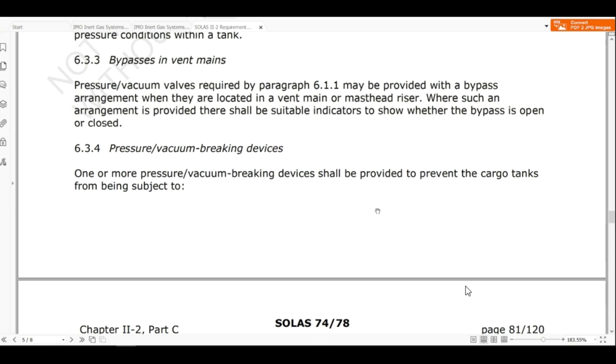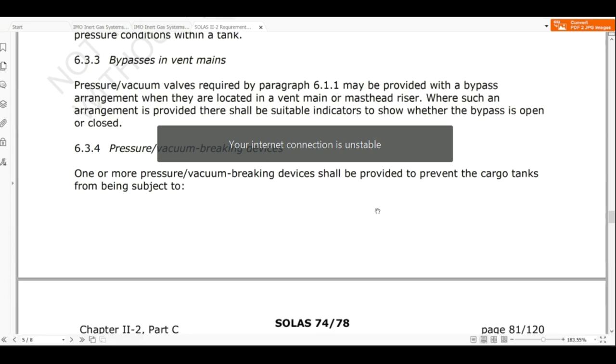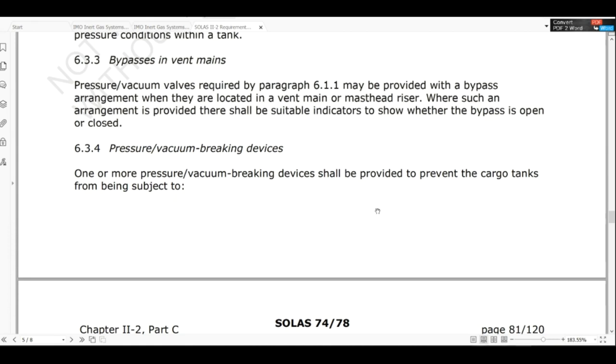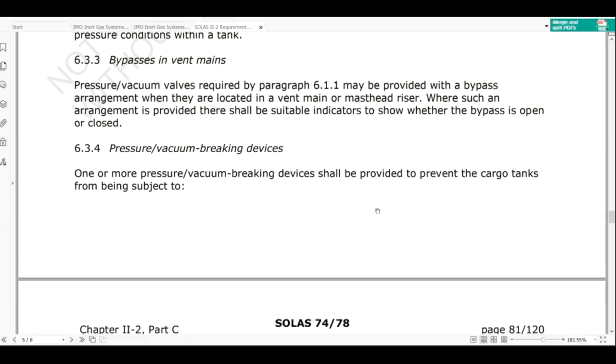pressure. For example, your loading rate inside a particular tank is maybe about 1000 meter cube per hour. So the venting capacity of that, the size and the weight and everything together, if it is able to match an output of gas at 1000 meter cube per hour, then we can say that it is a full flow PV valve and you are able to load the cargo by venting through the full flow PV valve. Now, when we are talking about venting, let me just try to draw it again.